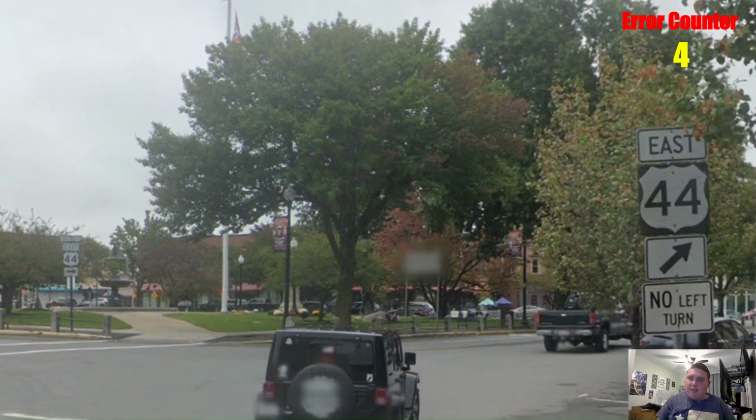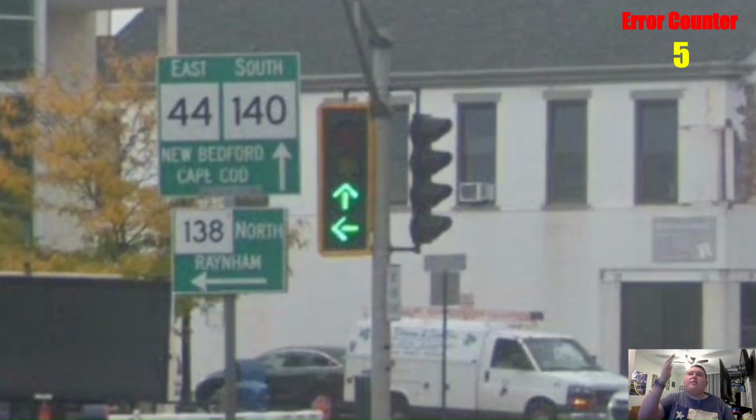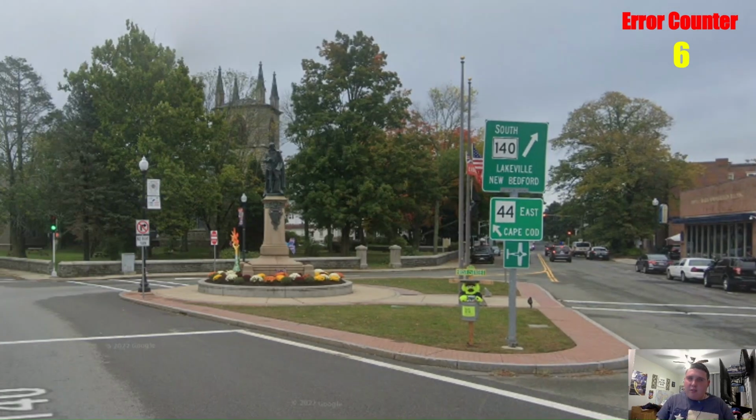And then here in downtown Taunton, we're meeting right in front of the Taunton Square here. And now Massachusetts, they're making an error shield here too, as we're now getting signed for New Bedford and Cape Cod. Why not Plymouth? We're now heading towards Plymouth. And this is where we split off from Route 140, as US 44 is now just getting signed for Cape Cod, but with the wrong shield.